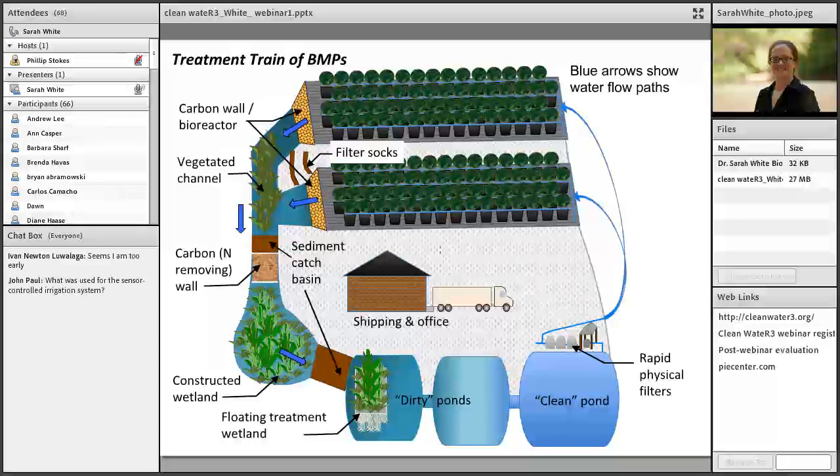So what does this really mean? At the end of this, whether we're talking about a pesticide, a disease organism, or a nutrient, what we want to give you are options, sort of like you'd go to the grocery store and figure out what you need. You can come here and look at a treatment train of options for best management practices. Whether you started with a carbon wall, at the top left, the brown with dots on it, or selected a vegetated channel, a constructed wetland, a floating treatment wetland, sediment catch basins, filter socks, or instituted a treatment train of ponds, all of these are considered different best management practices, and some of them you've probably already started to use.